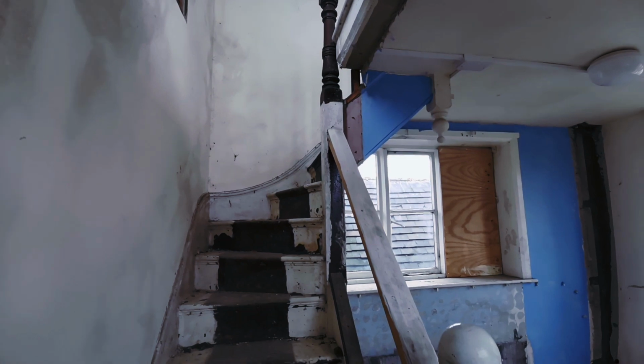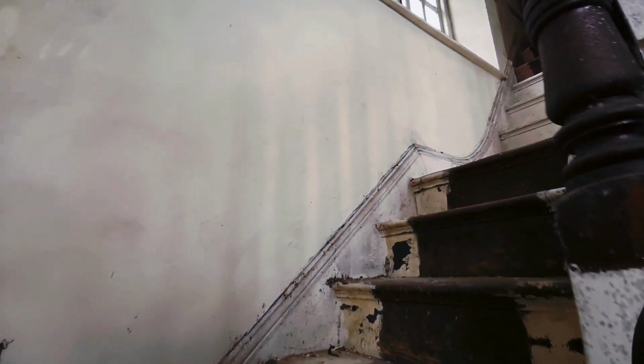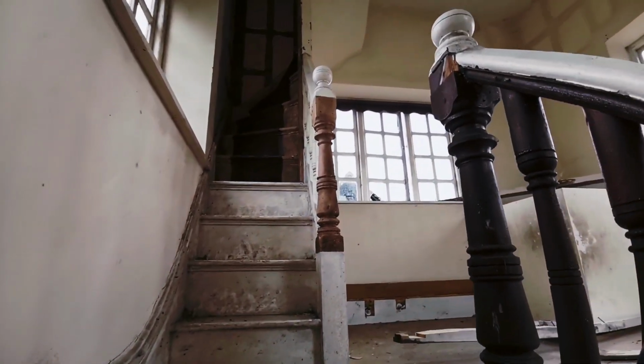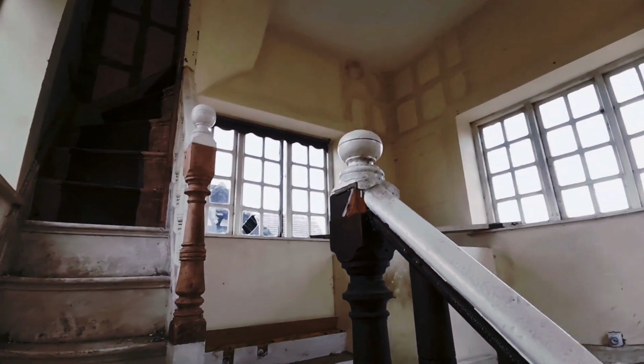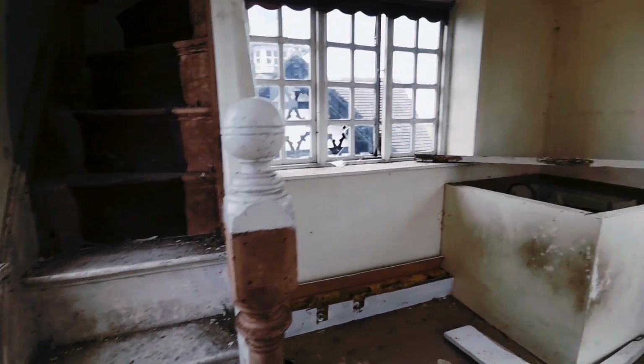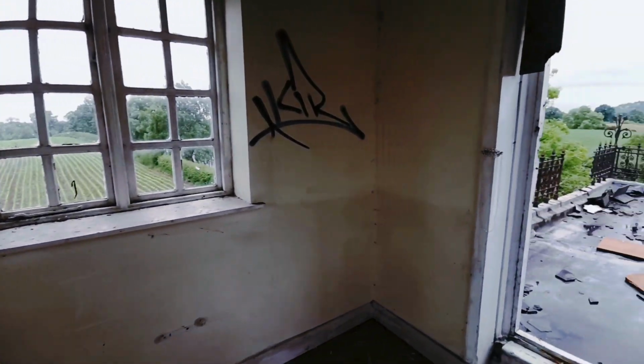Goes up again. Oh, what? These floors. Goes up again. Oh, wait, this is the tower. One of the towers. Wow, this is something. It just keeps going and going. Get to the roof.